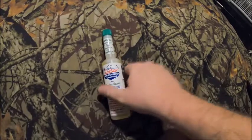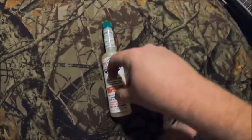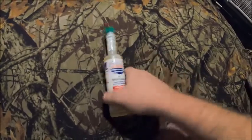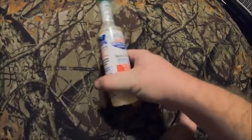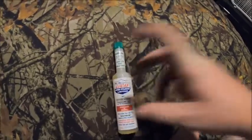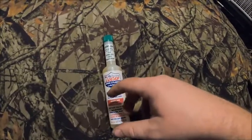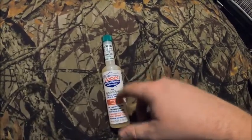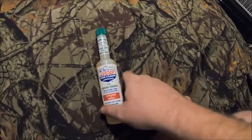Believe me, having a little bit more of this stuff is better than not having enough of this stuff in your gas tank. I've been using this for 13 years. I've never had a problem with it. People told me, why don't you go use Seafoam? Because I've seen what Seafoam does to people's engines, and that stuff will destroy your engine like there's no tomorrow.